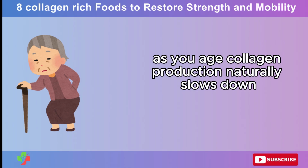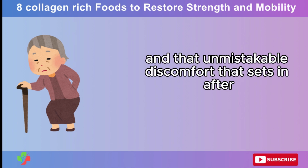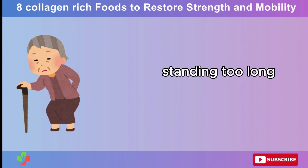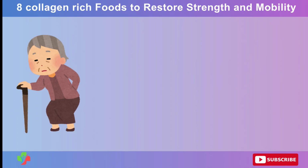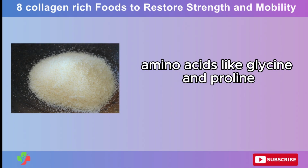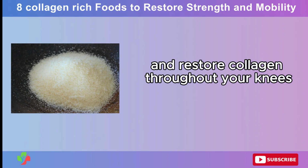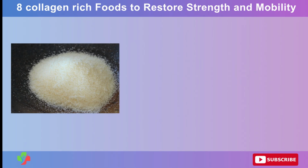As you age, collagen production naturally slows down, leading to weaker connective tissue and that unmistakable discomfort that sets in after standing too long or waking up in the morning. Gelatin provides the raw building blocks, amino acids like glycine and proline, that your body can quickly utilize to repair and restore collagen throughout your knees, hips, and legs.